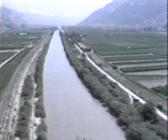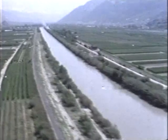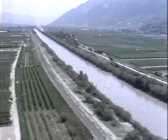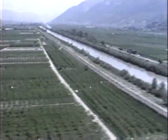In Switzerland, the farmers benefit enormously from the floodplain of the River Rhone. The river has been straightened and no longer floods, but the rich soil that it helped to form is still there.